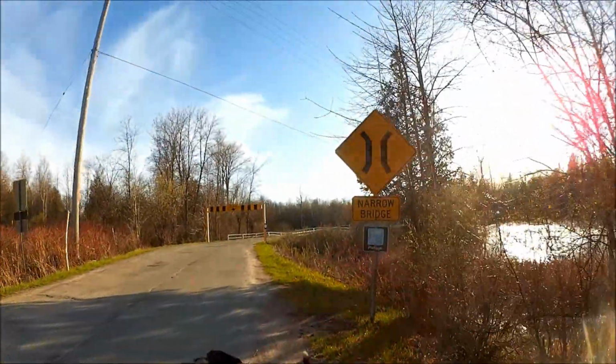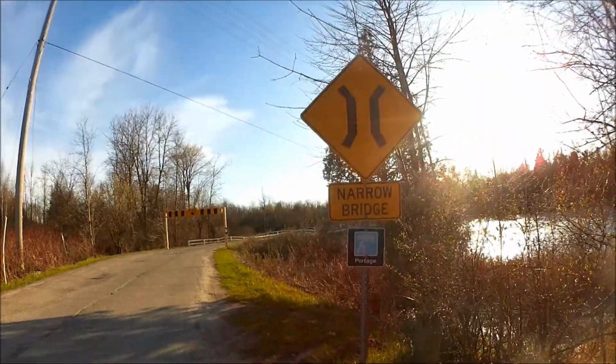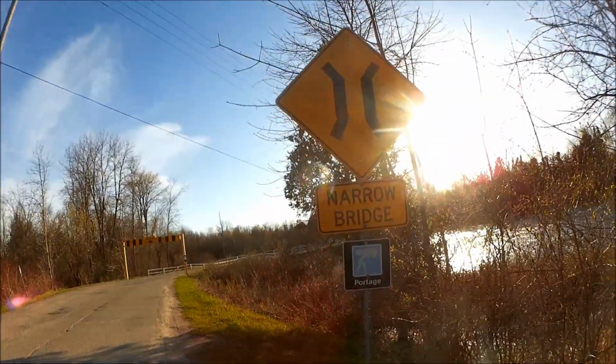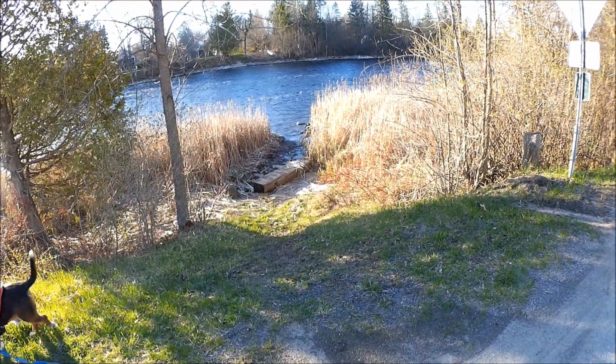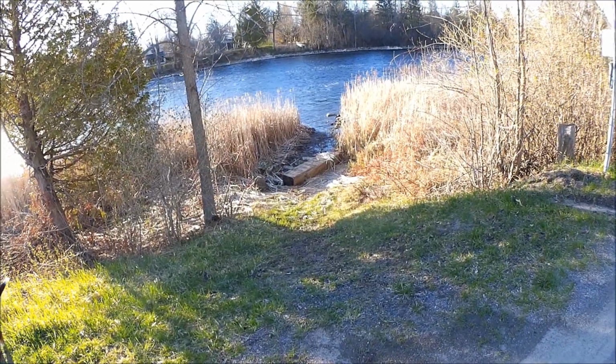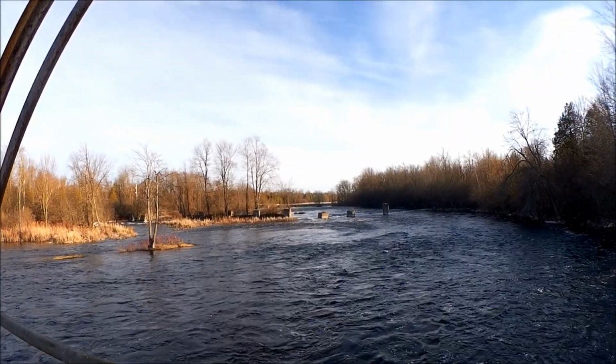Okay, narrow bridge. And this is the Canoe Portage for people in small boats who don't want to use the locks and want to go around the locks. This is the portage. So there's the portage there. That's the put-in for canoes.